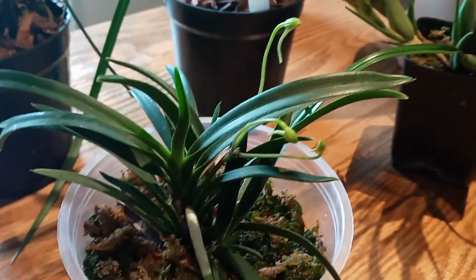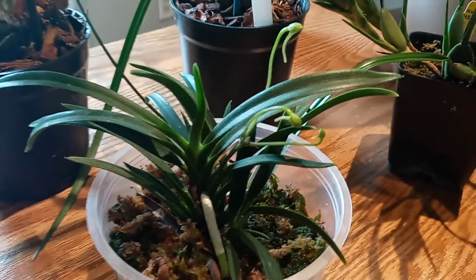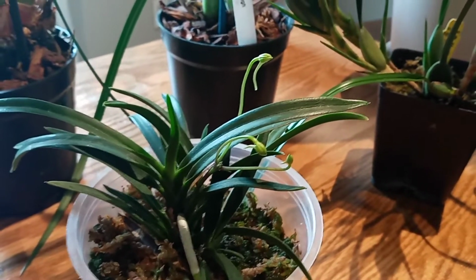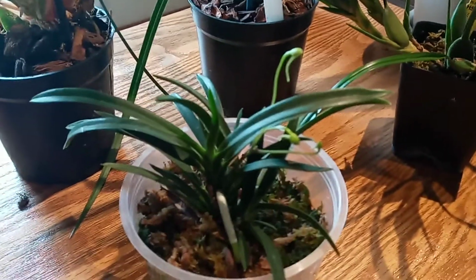And a week ago, I believe, I filmed this same orchid, and it was a spike maybe 1 inch tall. So in a week, this much growth has come on. I'm hoping for another spike to follow shortly, and then I have a pink variety that's sitting over on my grow shelf, and I'm hoping that one blooms for me this year.